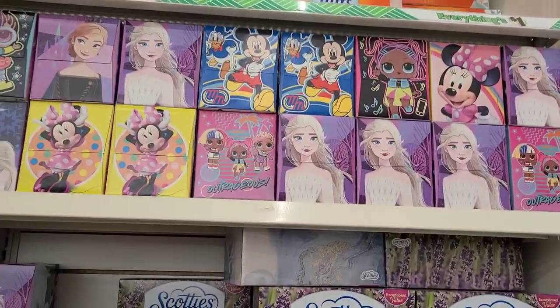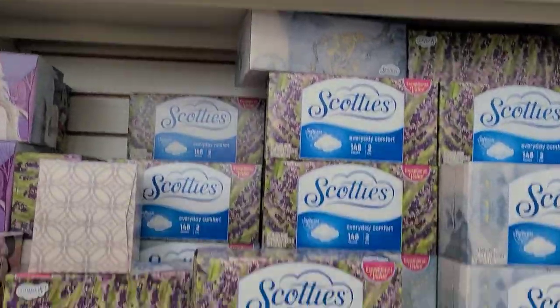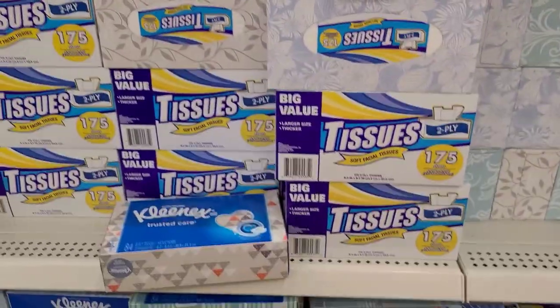I like a display. Love, love, love a display. And they got some Puffs up there as well. They got the Scotties 148. These are really, really good. Even the 175 tissues, those are really, really good as well.